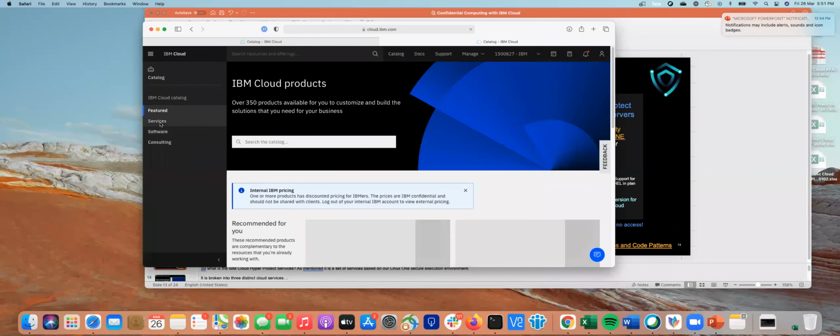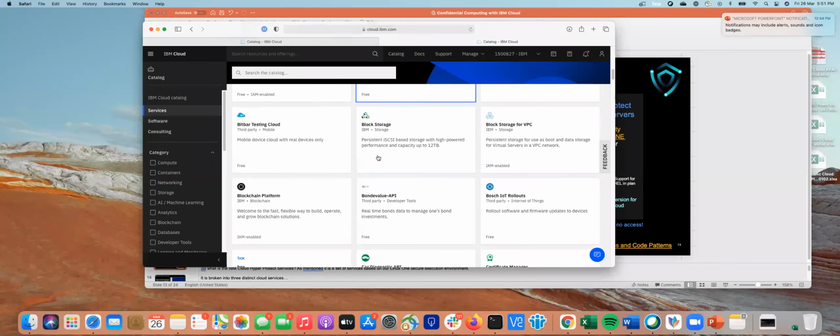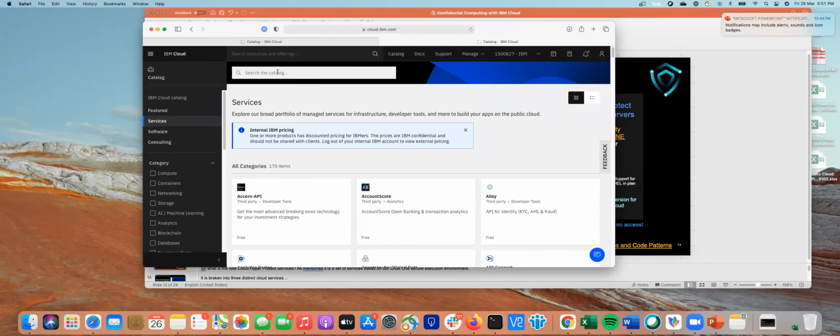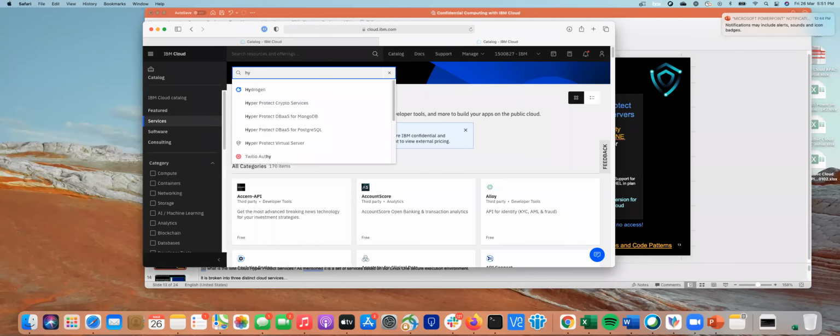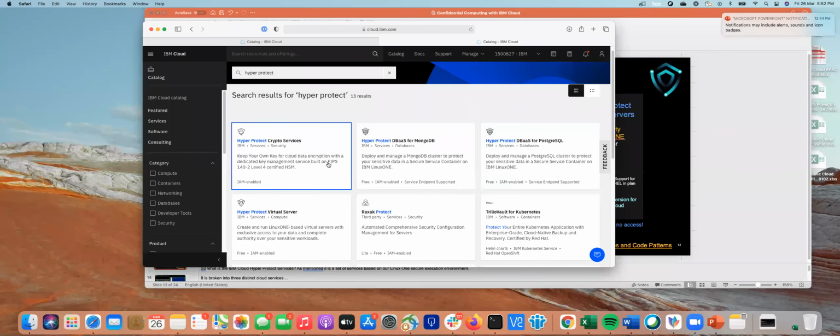we have over 190 services available on IBM Public Cloud today. Now, the services that I'm talking about today, which are part of our confidential computing service offering, are our HyperProtect crypto services. So if I just do a search for HyperProtect, these are the various HyperProtect services. And as I mentioned before, this is the technology that allows you to store encrypted data, not just at rest, in transit, but also in use.